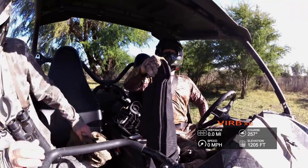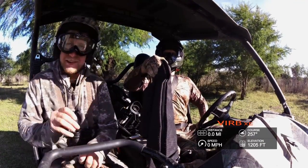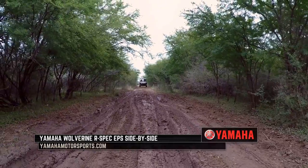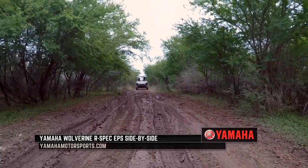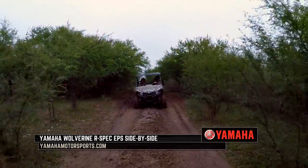Jeff and I hunted exclusively via the Wolverine this hunt. Having a three-seat vehicle like the Viking wasn't going to be necessary, and the Wolverine, being a dedicated two-seater, was going to work fine for our purposes. We threw our stuff in the back of the Wolverine, and we took off. And it's just a sweet ride.